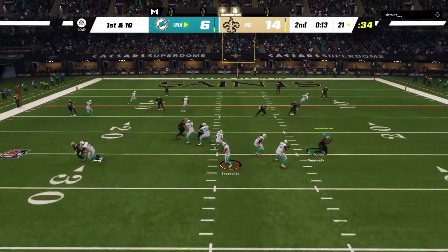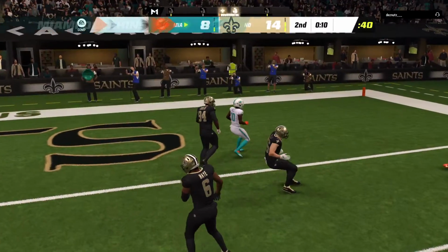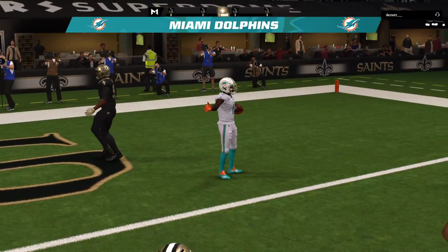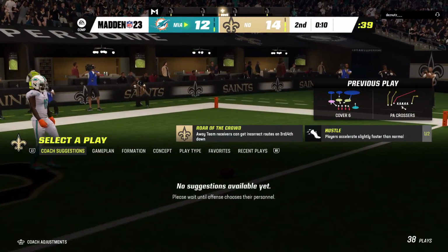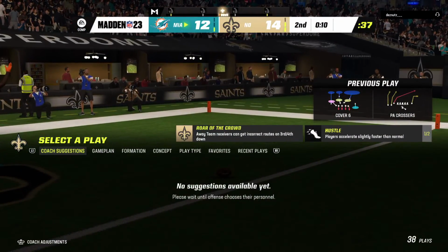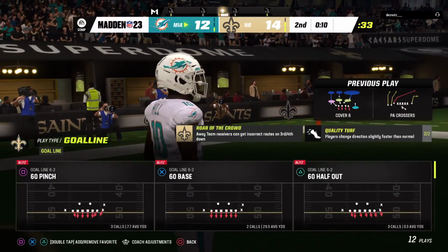Play action. Now it's Tua. And it's caught. And he will take it in for a Dolphins touchdown. Tyreek Hill on the touchdown pass from Tua. And the Dolphins are able to cut into this lead in the final seconds of the first half.